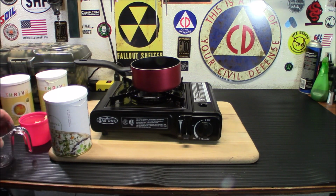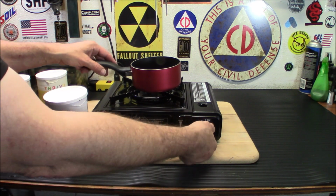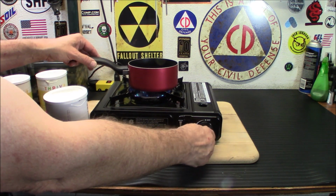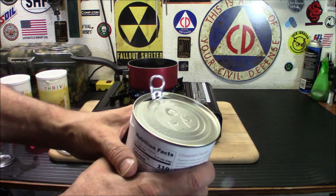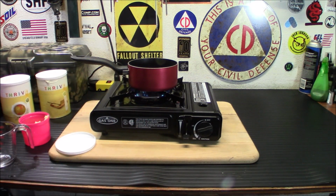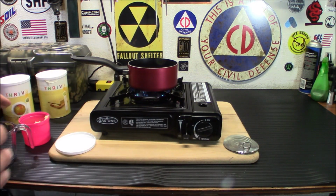And by the way, folks, if you don't have one of these propane stoves, these things are awesome for just beginning preppers. They're a great way to have a way to cook in your home. I'm going to open this up fresh on camera here so you can see it, because I assure you, we will eat this in this house. I will definitely eat that.